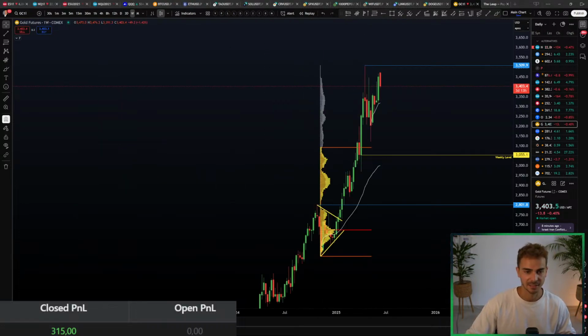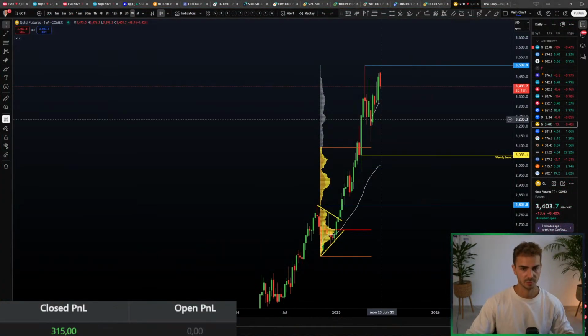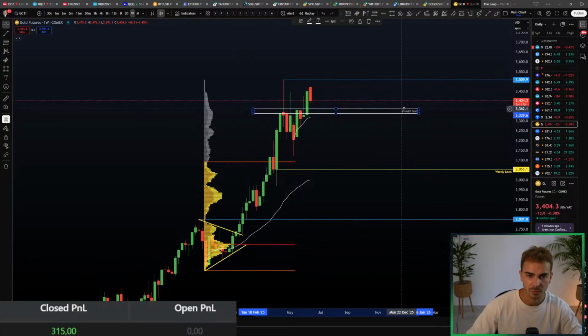And NQ moving into the view up now. So this is what we were looking for. Nice move up, but let's check gold before I'm gonna stay there for a little bit. I think this is a good level on gold to hold for the day.